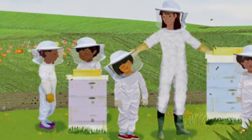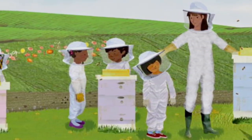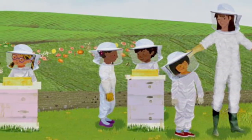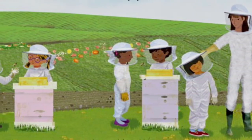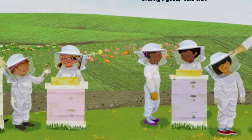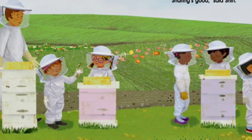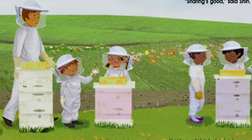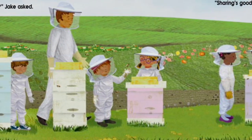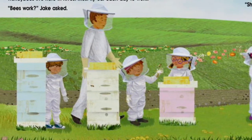Farmer Ellen showed the class a field full of tall boxes. "Welcome to the bee yard. These are bee houses or apiaries. Honeybees live here in hives. Most fly out each day to work." "Bees work?" Jake asked. "Yes, they collect pollen, which is tiny powder-like grains in flowers, for their food. This powder is carried on their legs to crops, flowers, plants, and trees, and helps them grow. Sharing pollen in this way is called pollination." "Sharing's good," said Shin.